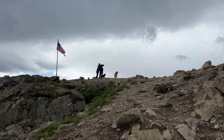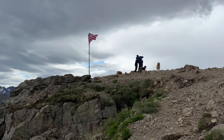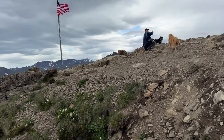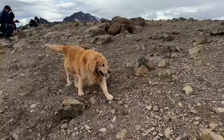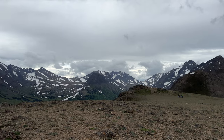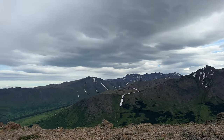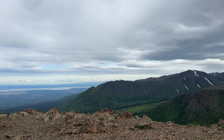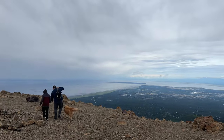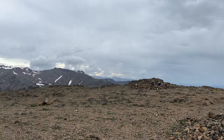Okay. I made it to the top. Woohoo. Y'all want me to get your picture? Yeah. Hey, doggy. This is the view from the top of Flattop Mountain. 360 degree views. Oh man. That is so sick.